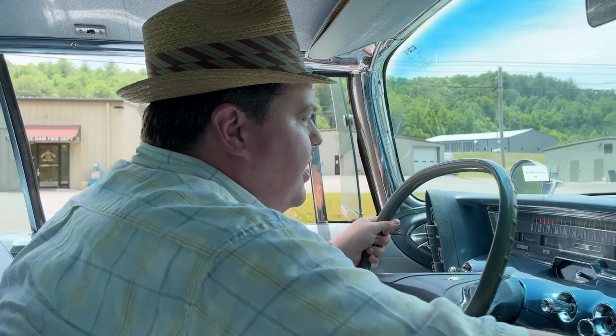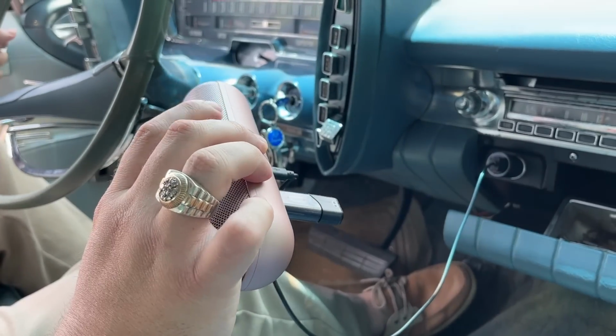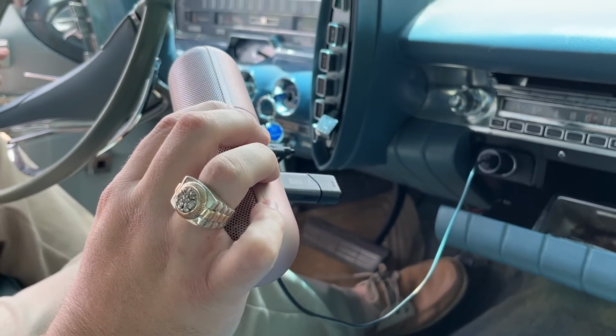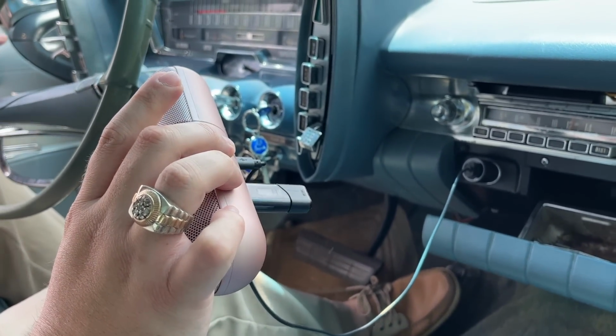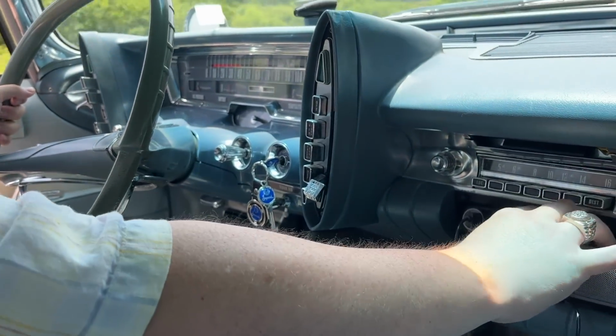And of course, you gotta have your music. Oh yeah, 60s music. Little Brenda Lee. Little Brenda Lee, that's right.